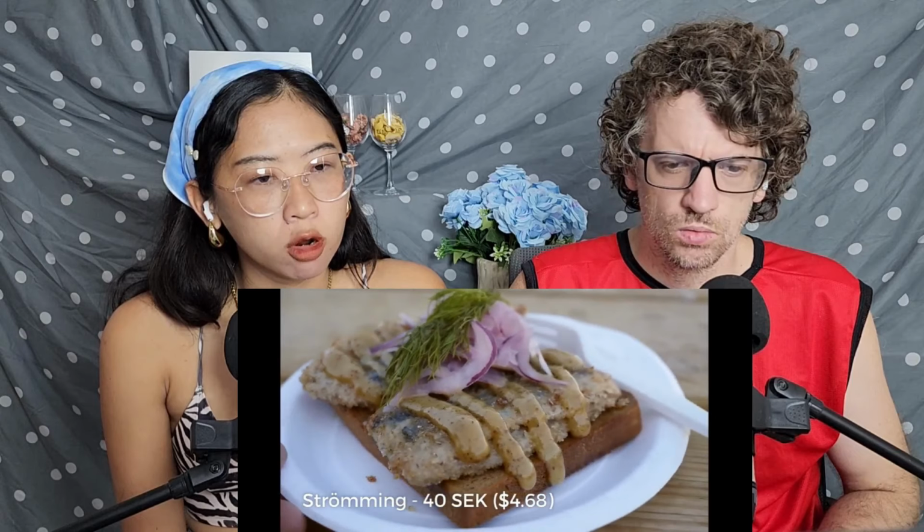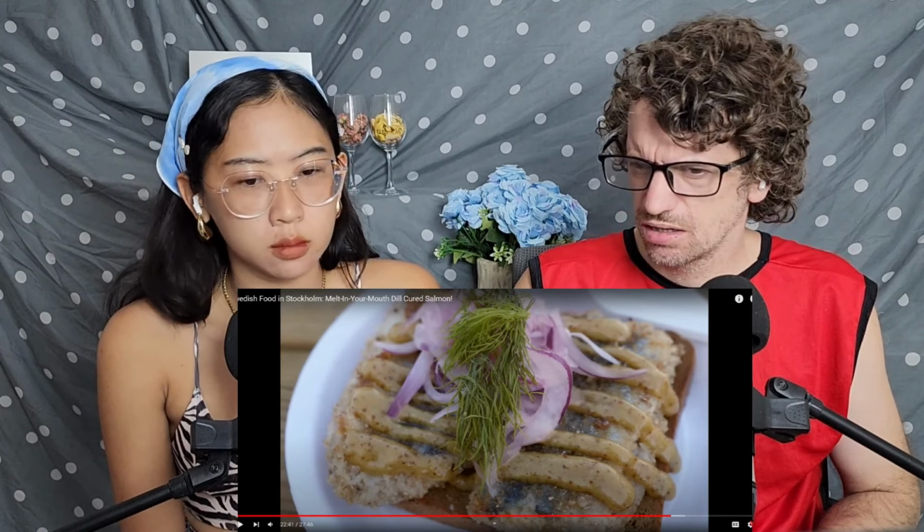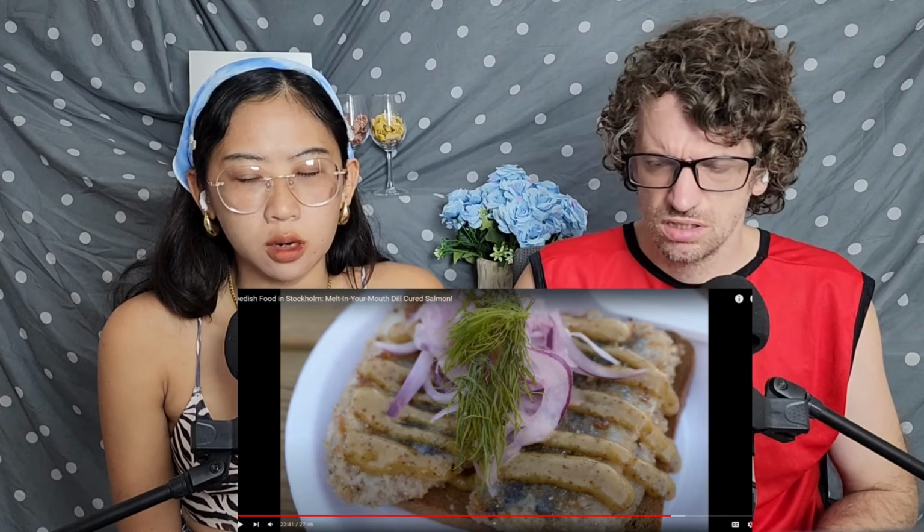Strömming is a type of Baltic sea herring, and it is a very common specialty in Swedish cuisine. I think it's been breaded and then deep fried, and then topped with... I have officially never seen that. It's dark bread, rye, you said? Yeah. With some kind of fish and then some kind of sauce with dill. I think it's dill and onion. Yeah, looks like a pickled onion or not.